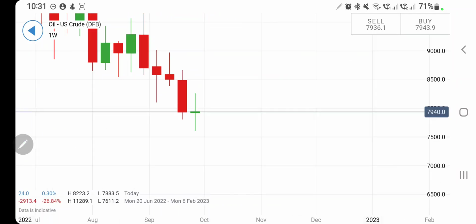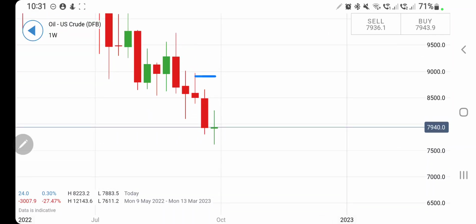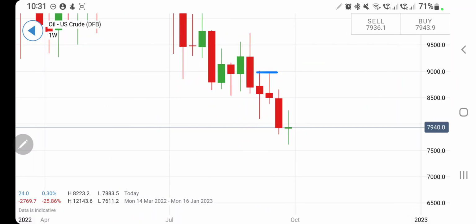Now let's also look at the weekly charts. The $90 and 85 levels are certainly going to be a very strong resistance zone which it has to surpass in order to remain bullish. Look at these two candles on the weekly charts: higher lows, lower highs, and then this breakout. After this breakout, the previous candle was a doji candle. So yes, it is still looking downwards and looking forward to a vertical drop.